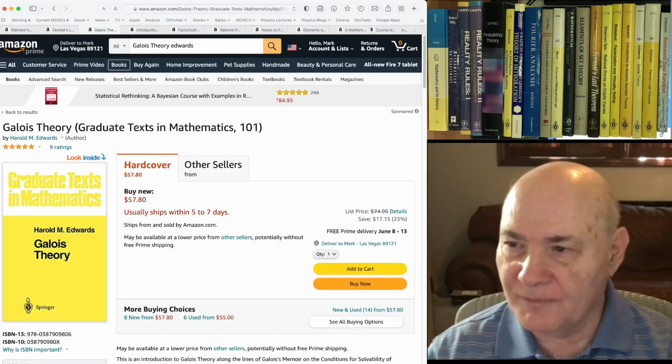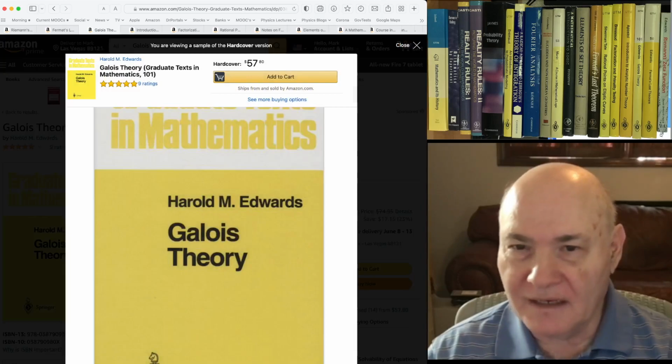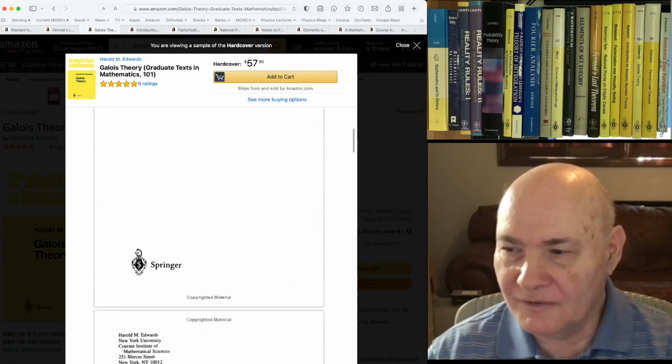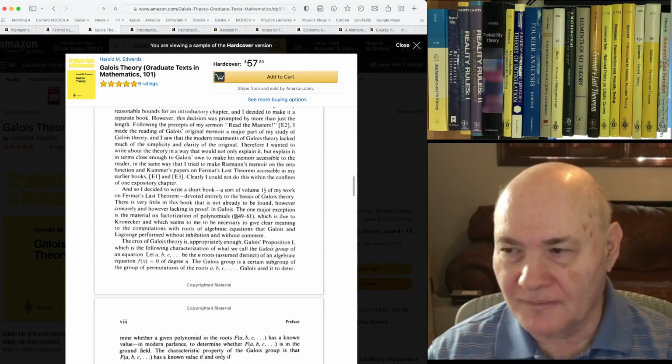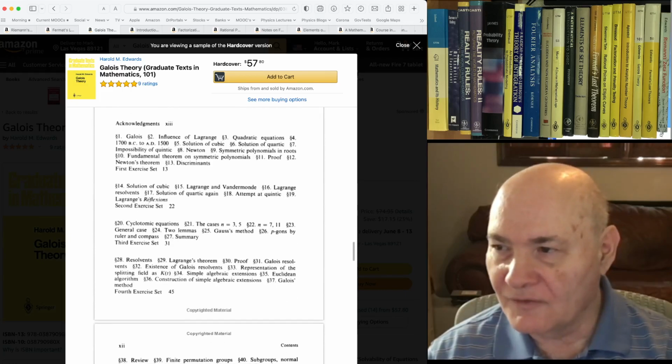And finally, the third book by Harold M. Edwards that I'm going to recommend is a very short book on Galois theory. And again, he goes through the history, he does the computations, and you can learn, even without having had abstract algebra before, you can learn Galois theory. And let me get to the table of contents.